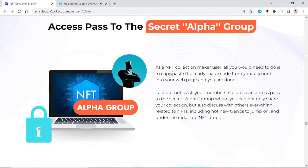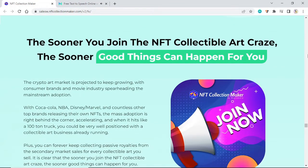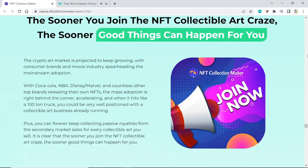The sooner you join the NFT collectible art craze, the sooner good things can happen for you. The crypto art market is projected to keep growing, with consumer brands and the movie industry spearheading mainstream adoption. With Coca-Cola, NBA, Disney, Marvel, and countless other top brands releasing their own NFTs, mass adoption is right around the corner, accelerating, and when it hits like a 100-ton truck, you could be very well positioned with a collectible art business already running. Plus, you can forever keep collecting passive royalties from secondary market sales for every collectible art you sell.